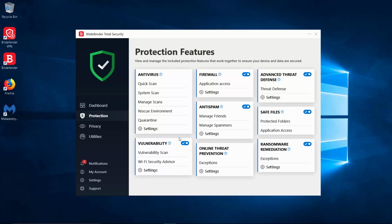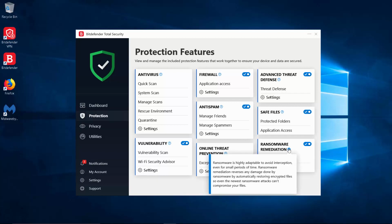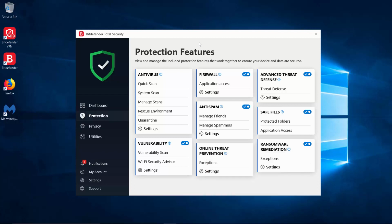There's also a vulnerability feature that makes it possible for you to check the Wi-Fi connection for vulnerabilities. There is an online threat prevention feature, which relies on advanced machine learning algorithms. There's also a ransomware remediation. So basically, if your PC has fallen victim to ransomware, you'll be able to restore your files. As we can see from the description, ransomware remediation reverses any damage done by ransomware by automatically restoring encrypted files. So that's it for the protection.